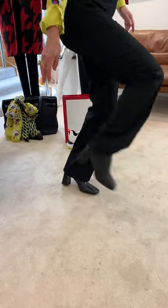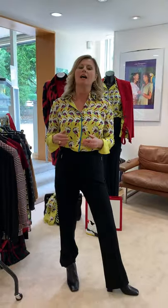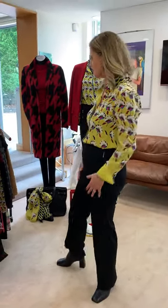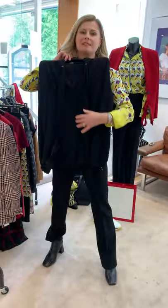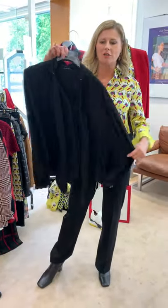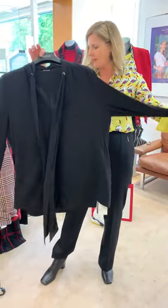You can see those with a lovely square toe, which really adds to that traditional look with a classic twist. There's a gorgeous black blouse that you can wear also, very, very easy with these ties. It feels very sophisticated. You're not messing about with collars or anything. So again, in their washable fabric.